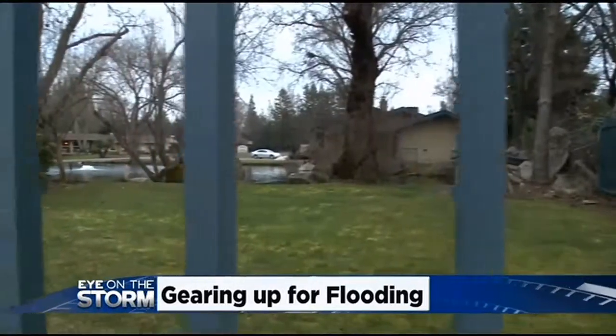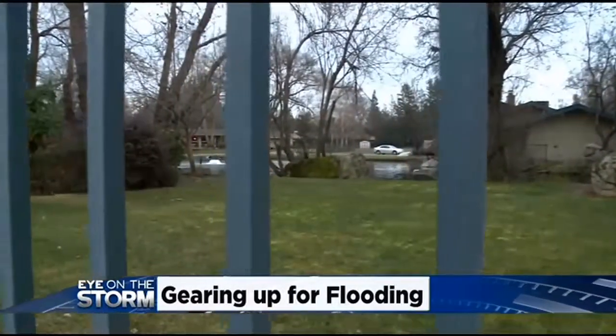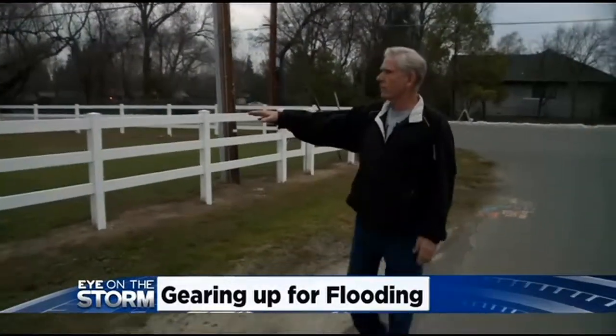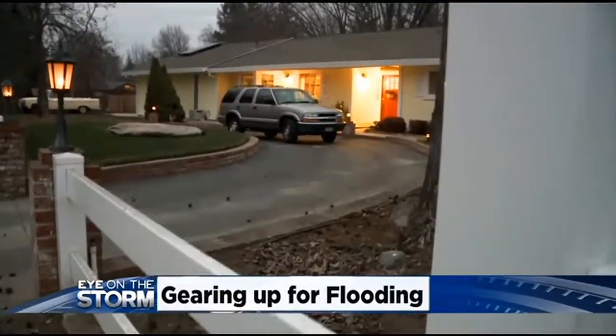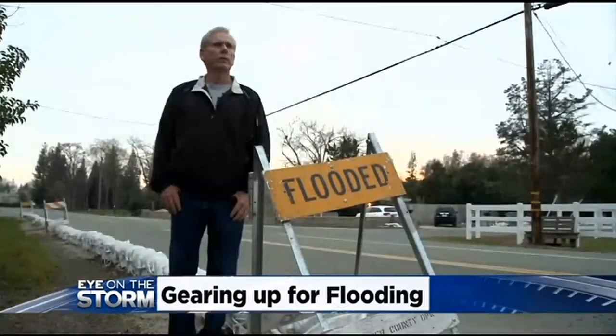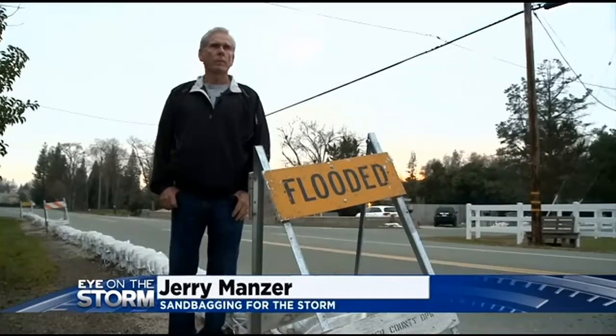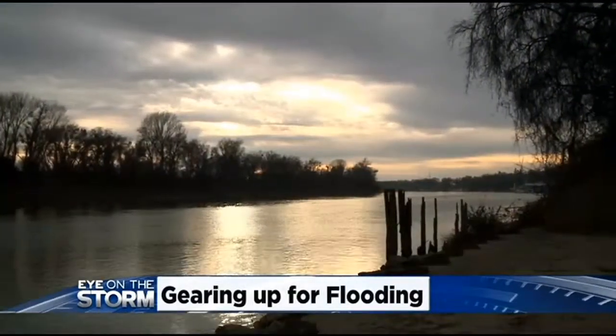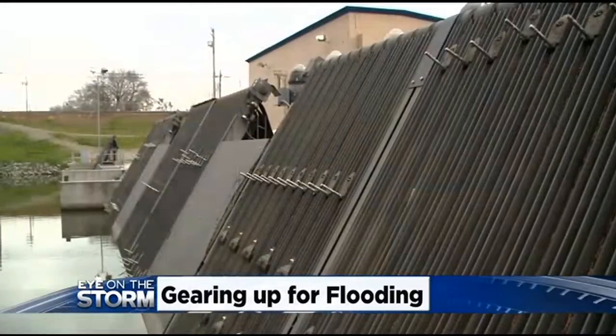The pond has been in the neighbor's backyard since the 70s, about the time Jerry Manzer moved in. So all the water comes across here into my property, floods it all out. All he can do is pass out sandbags from his truck bed. If we have 3 to 5 inches over 2 days, then this pond will flood, and then here we go again. In Natomas, there's a full flood plan in effect.